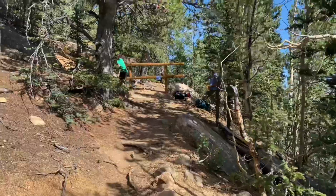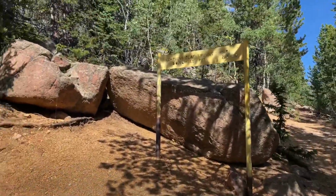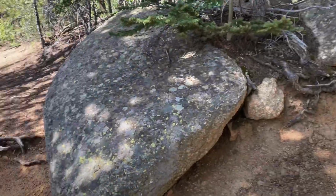At this point, if you're still feeling fresh and want to add 2 to 4 more miles, you can do Bottomless Pit in addition to Pikes Peak.